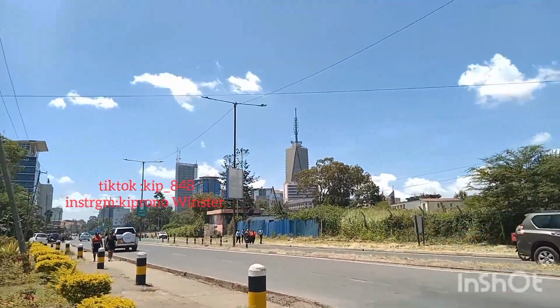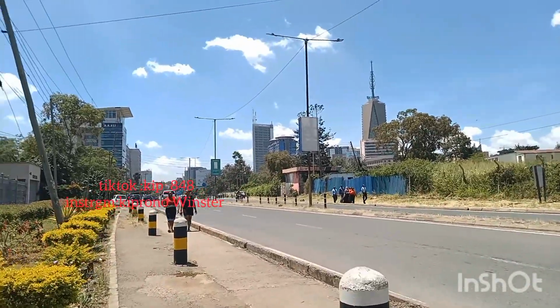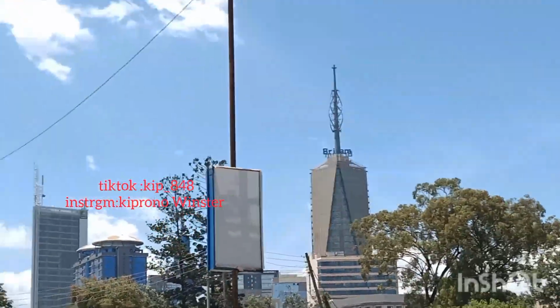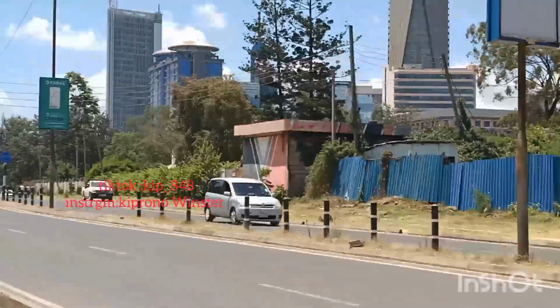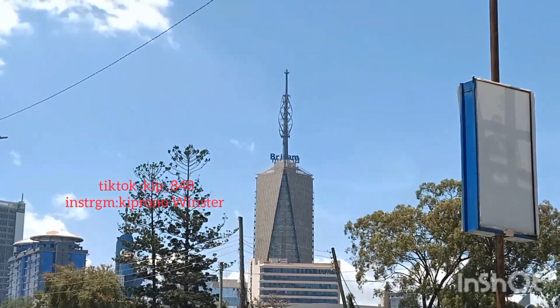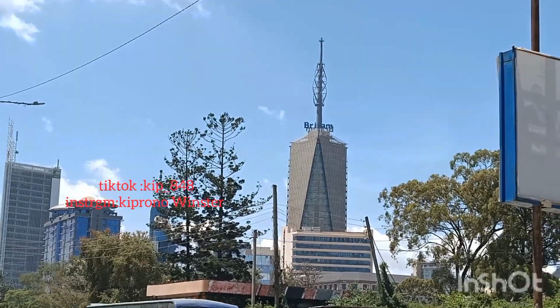Yes, as you can see, there it is, Britam Towers. I'll show you when I get close to that place, but you can see it's written Britam. That is KCB on the left. Britam Towers is the tallest building in Kenya. It is 200 meters tall.